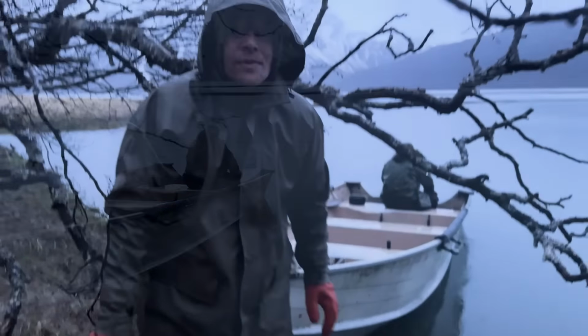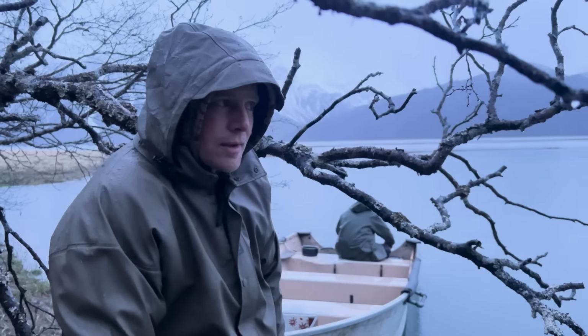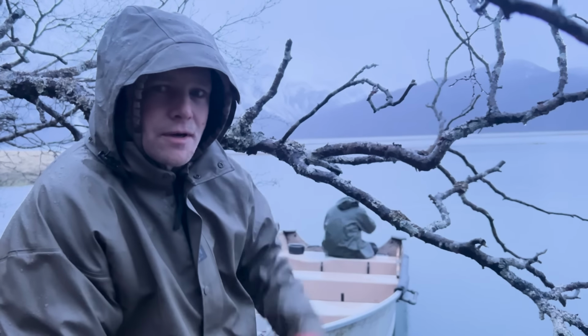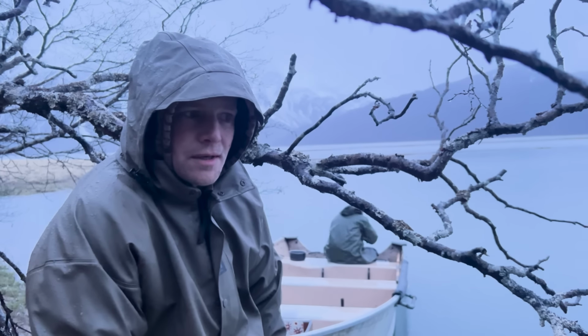Alright, so morning 2, getting the boat running, and we're going to move it up here to the lookout rock, so if we spot something across the bay, we got transportation. It's just been raining for the last 24 hours. The wind's finally died down, so we're going to give her a shot.